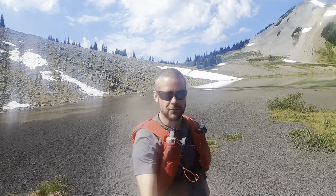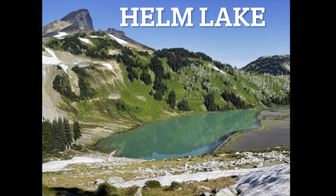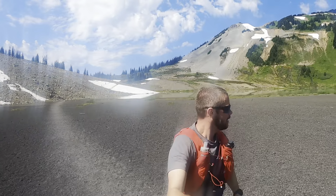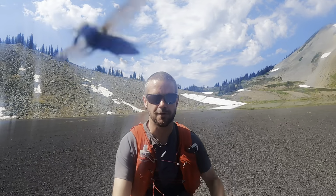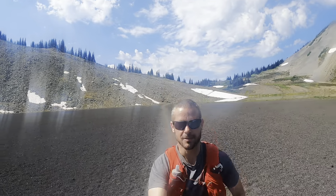So, just finished descending Panorama Ridge and I'm just running by Helm Lake to my left. It's a little slow moving going up Panorama Ridge, but well worth the view. It's pretty much a climb all the way up there from the bottom of Rubble Creek, and now it's kind of getting back to some flat ground, and it's going to be descending soon to Cheakamus Lake.